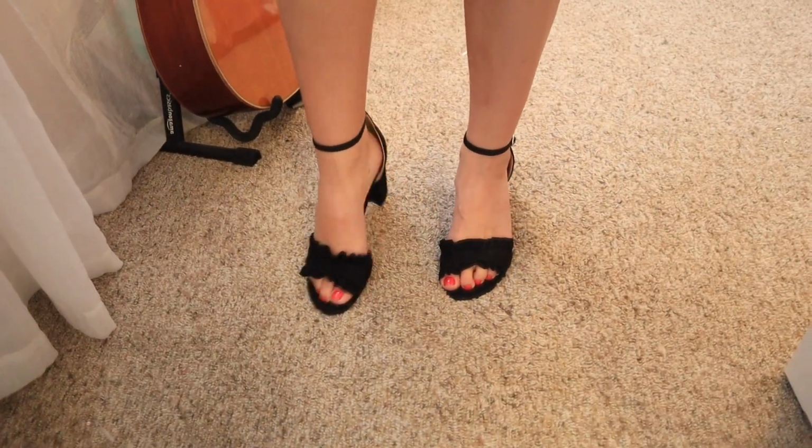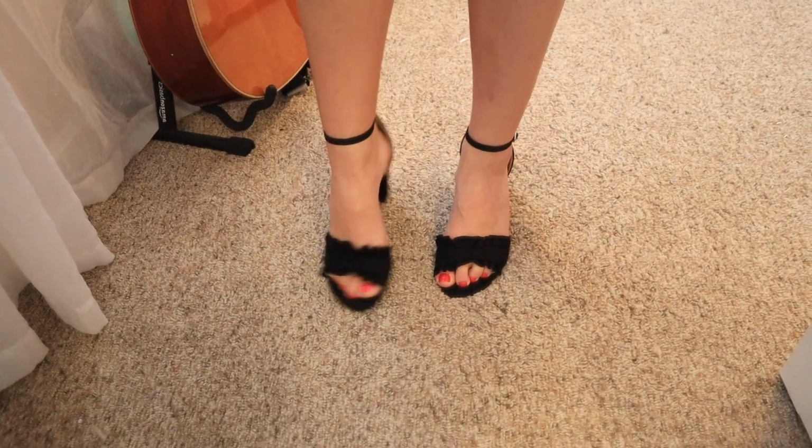So these are super cute. They have this great ruffle design. I think they're super unique. I really like them. Last pair of shoes, I promise, from the Nike outlet.